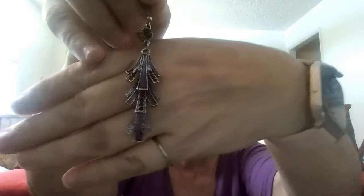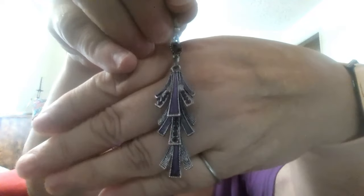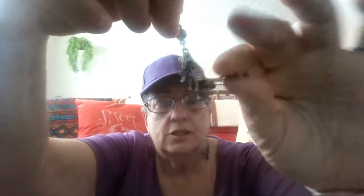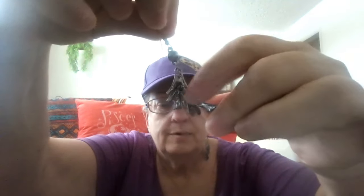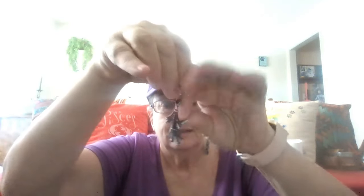Hold on, they're all tangled up. Oh my gosh. There we go. All right, so these are beautiful purple dangle earrings. These earrings come in many colors, but a few of you asked me if they could be shortened. Yes, they can. If you look on the back, you'll see how they're on individual loops. All you have to do is twist this one off, separate it from the loop, and then you've got yourself a really nice, shorter pair of earrings.